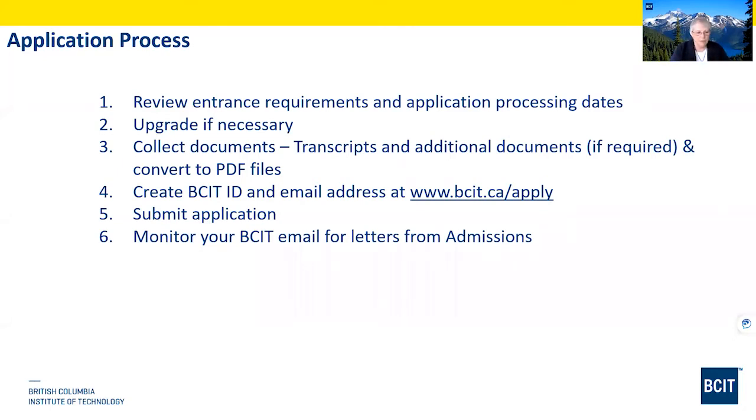A key point here is to monitor your BCIT email, because any letters from admissions saying, congratulations, you've been accepted into the program, are going to be directed to your BCIT email. I have had people phone me up and say, I applied months ago and I never heard from admissions. Well, have you checked your BCIT email? Oh, no. Okay. So make sure you check your BCIT email.